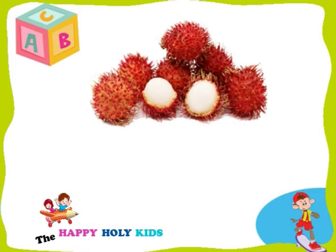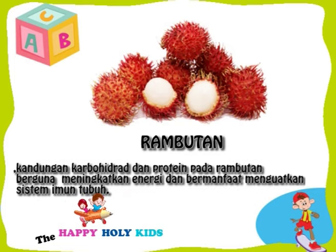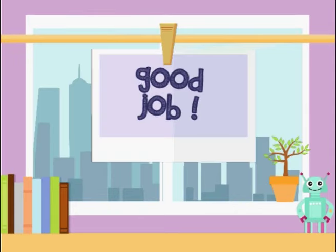What fruit is it? This is rambutan. Carbohydrate and protein content in rambutan is useful for improving energy and also to strengthen the body system. Good job!